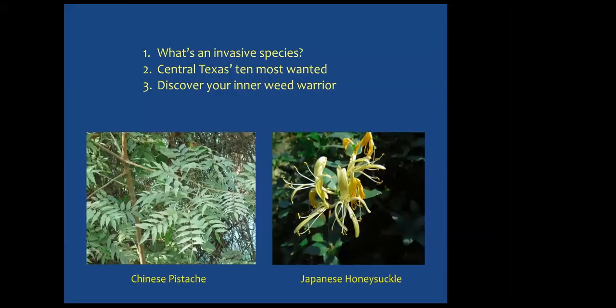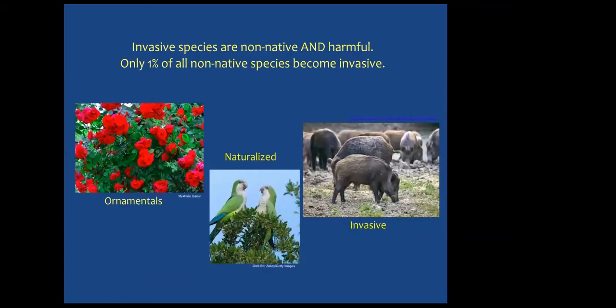I'm dividing the talk into 3 parts. The first part explains how introduced exotic species become invasive and the impact of invasive species on native ecosystems. The second part is an identification guide to some of Central Texas's most wanted invasive plants. The third part is about restoration and discovering your inner weed warrior. Although our focus is on plants, I'm going to explain the ecology of invasive species using other taxa as well.